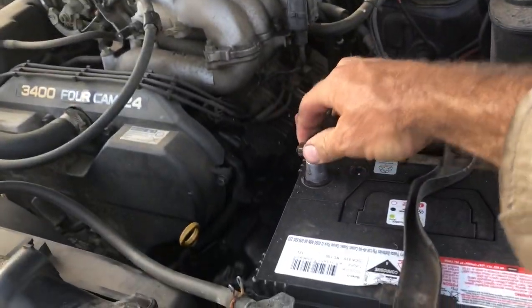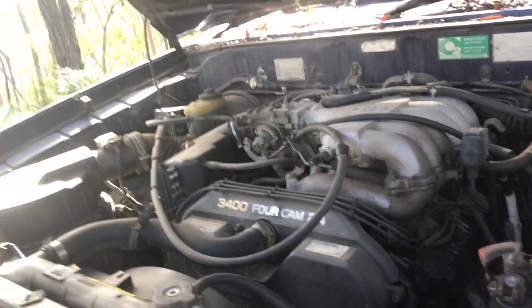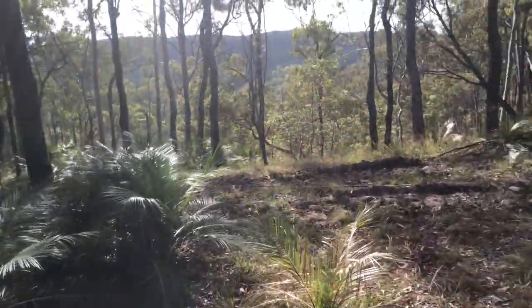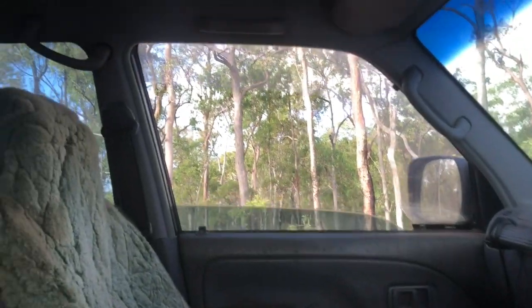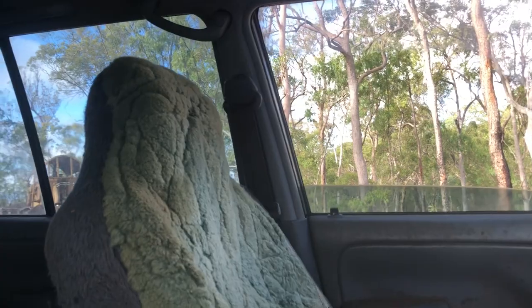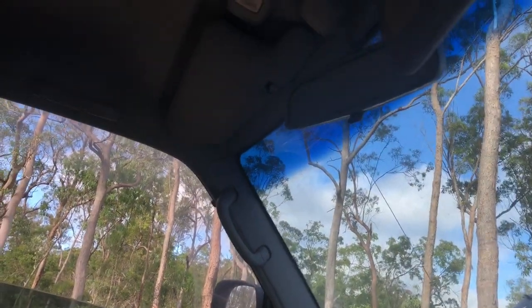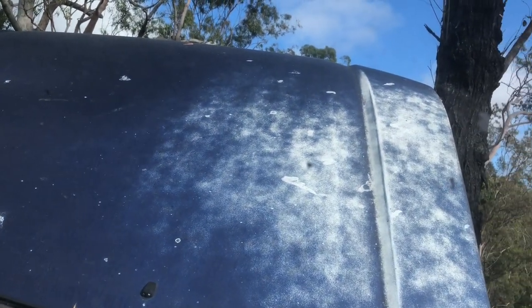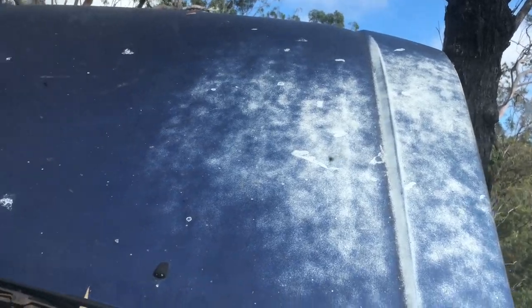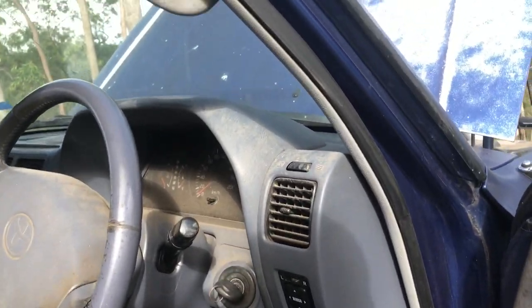So I took the positive off here last night after I'd run it for a bit, because I jump started it with the Navara. See if it starts, and I'll let it charge up a bit while I'm up at the key. Nearly always drop the key on the floor, but as I was taking the key out of the ignition, I thought that might have been why it was losing charge. Found the key, it was under the seat. Anyway, see if we can be lucky.